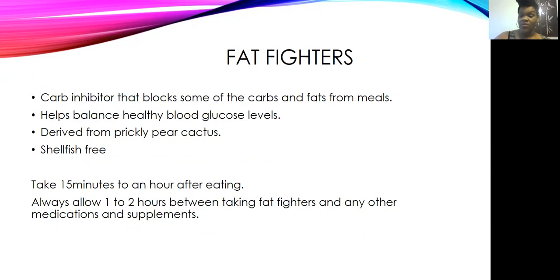All right, so we're going to go next to the fat fighters. One of my favorites. Fat fighters are a carb inhibitor. It blocks some of the carbs and the fat from your heavier meals. It also helps with balancing healthy blood glucose levels. So we actually recommend these to individuals who might have diabetes, suffer from high blood pressure, things like that. It is derived from prickly pear cactus, and it's also shellfish free.